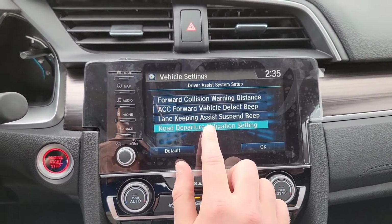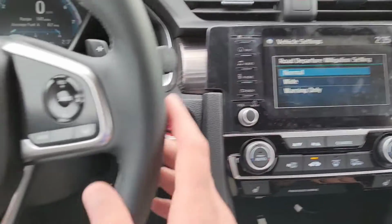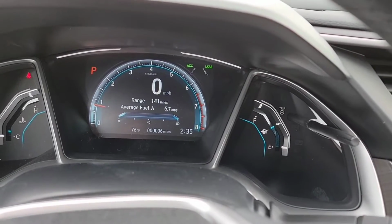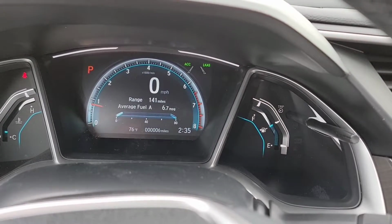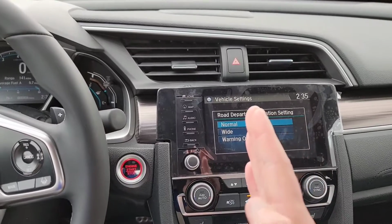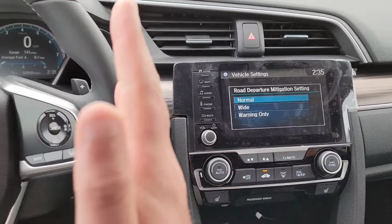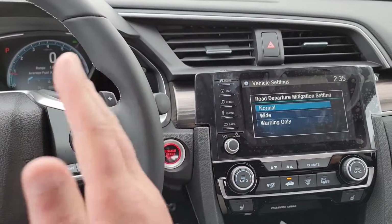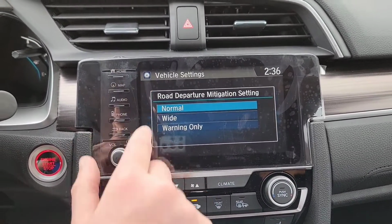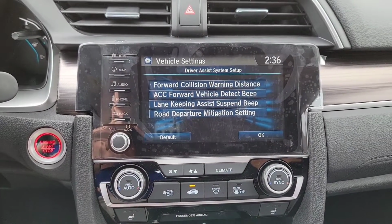Now this is your road departure mitigation. Pretty much this is the sensitivity for your lane keep assist, all right? With your lane keep assist, it's going to be this button here. Between 45 and 90 miles an hour, you'll find lines on the road. Those hollowed out dotted lines will be filled in white dotted lines to give you a visual confirmation that the system is working. I like to keep it on normal. You can change it to be a little more wide, or you can do warning only. So when you go out of your lane a little bit, it won't bring you back if you put it to warning, okay? We're going to keep it on the default because I want it to bring me back. So you can hit the back button. Now that's everything under the driver's assist system setup.